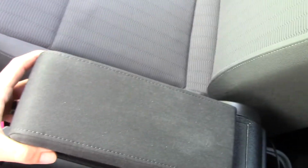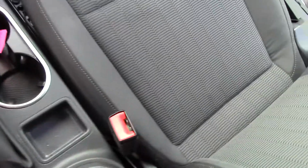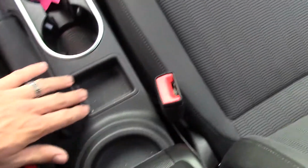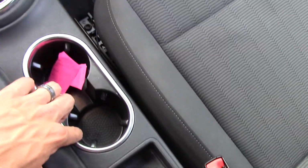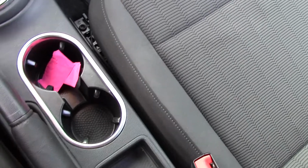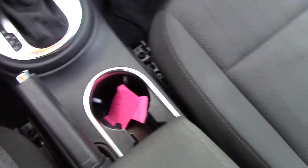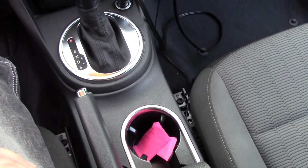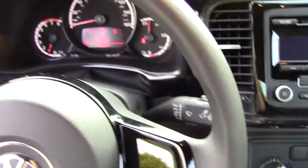Here's the armrest. You have a little storage in here. Don't expect to store much. You might put your phone in there. Another little storage pocket. Your cup holders, they're not as wide as I would hope they would be, because some cups nowadays are really big. Like, you can't put a Gatorade bottle in there, but a lot of cars you can't do that, so that's not the worst thing in the world. Hazards.